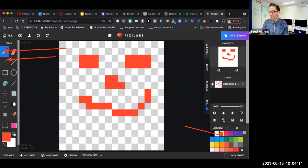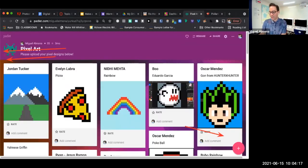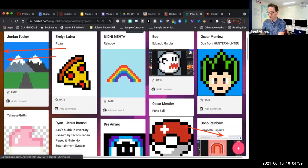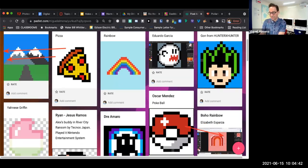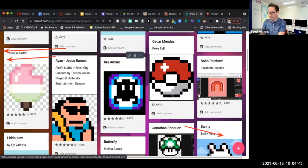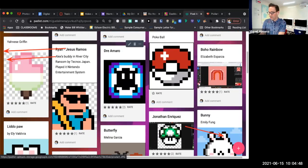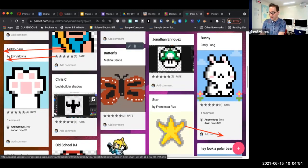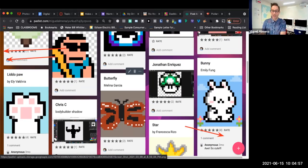And then we'll put it up on this Padlet in about 10 minutes, and you can see all the cool work that other people have created, okay? When you're done, you can upload it, and then you can put your name on there. You can create pizzas, rainbows, my goodness, Gon from Hunter x Hunter. Some people created ice cream, donuts, a Pokemon ball, certain characters, a bunny, a butterfly, a paw. Some people got really crazy with it and went higher on the pixels to create detailed stuff.